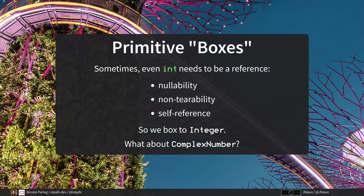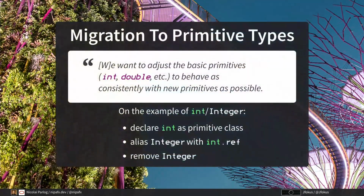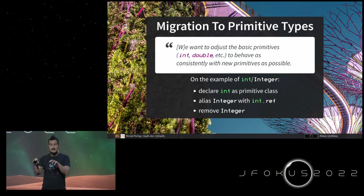Now let's have a look at the clock. Yeah, I'm going to skip a little bit on the primitive boxes. Basically, the idea is that just like there's int and Integer, for primitive classes, you will be able to also have kind of a box for these primitive types. And the idea is then that this concept of we have primitive types, and there will be a box for each of those, to apply this to the primitives as they are today. So primitives will migrate to this new concept as well.